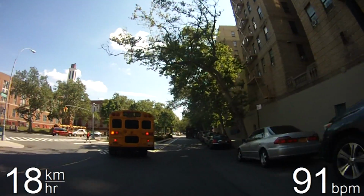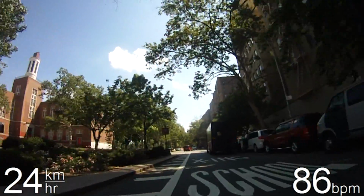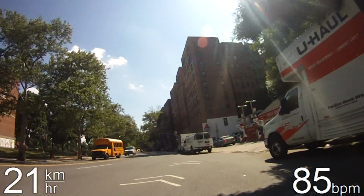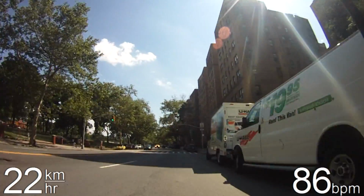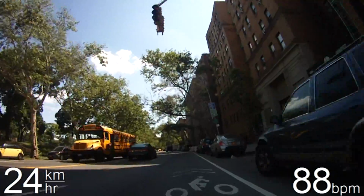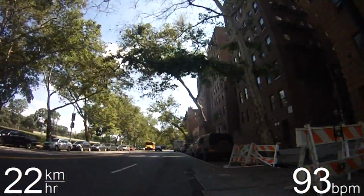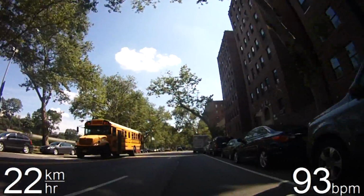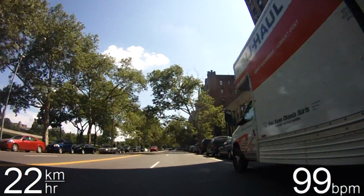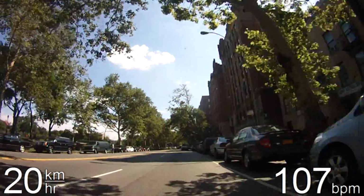Back in the 70s and 80s, New York City had very high crime rates and really wasn't that safe a place to be. But these days it's pretty safe as far as I'm concerned. Alright, so now we're riding towards Yankee Stadium. I guess we're heading south now. I can't remember the name of this road, but I'll tell you when we get to the next street sign.